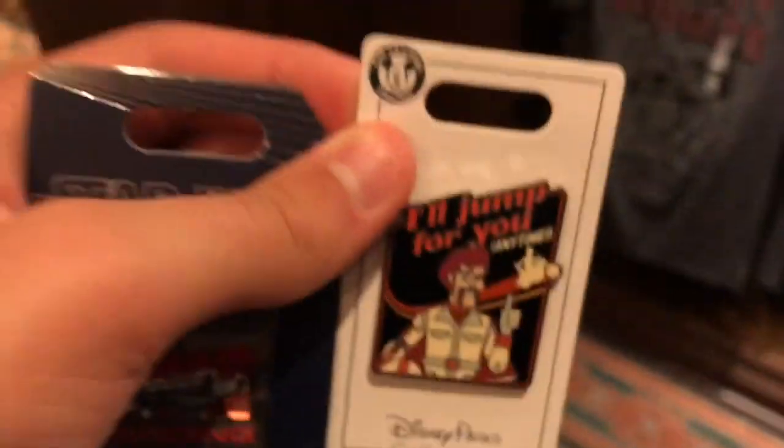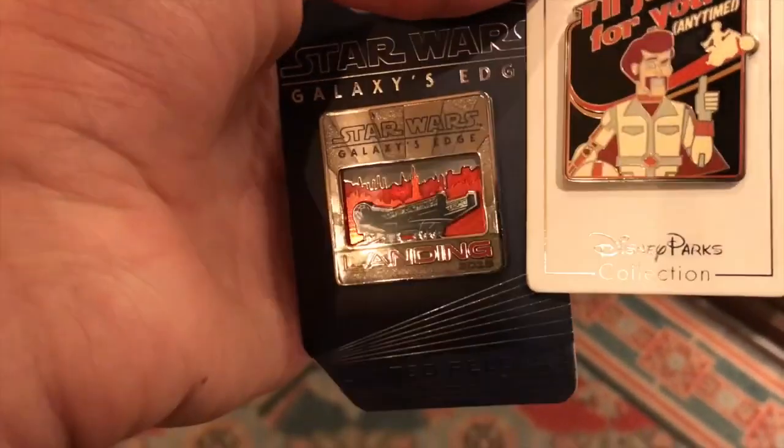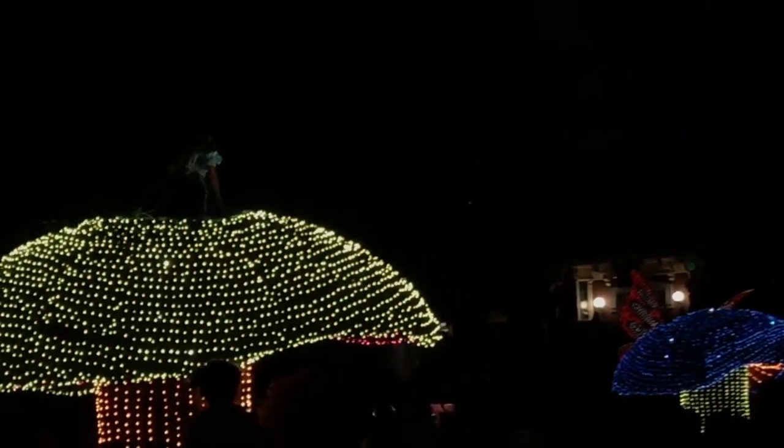Picking up these pins, this Duke Caboom one, because it was the best part of Toy Story 4, and this nice limited edition Galaxy's Edge one. And that wrapped up another day in the parks.